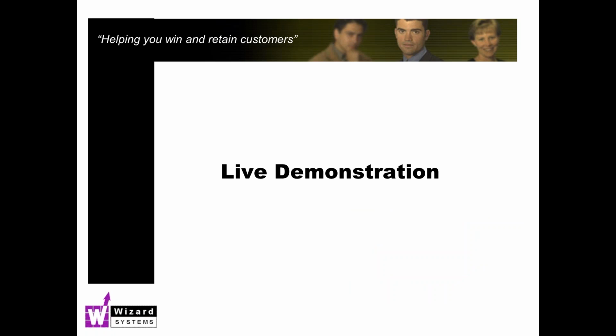Two objectives here, just to show you what the interface looks like. Just a basic overview of the key bits of information, the key things that Workbooks does, and then we'll take a little bit of a dive into how you manage customer support activity in Workbooks and different tools you've got in there to help you.